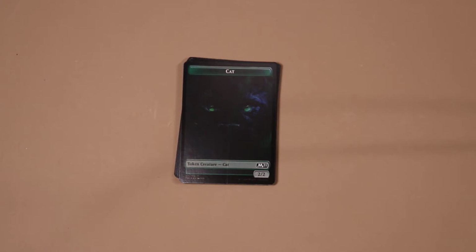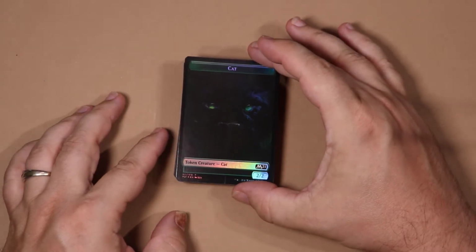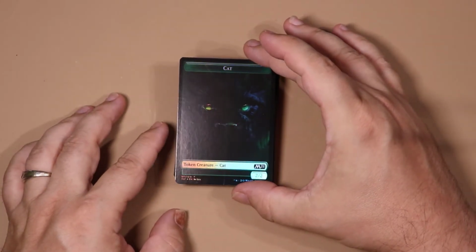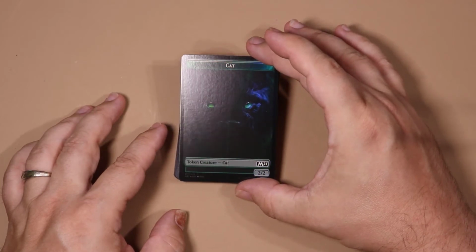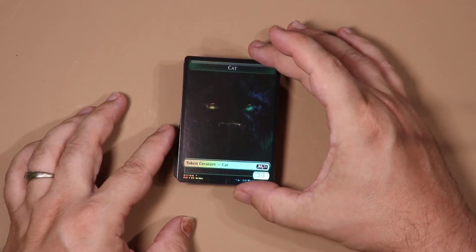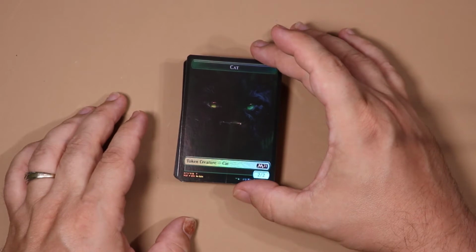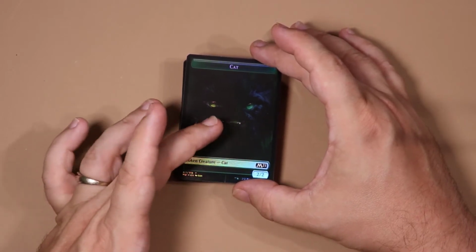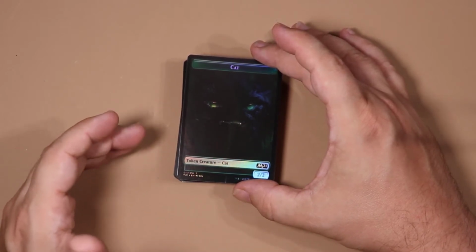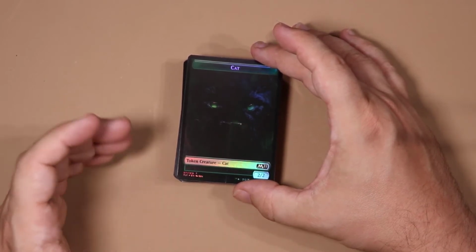Kind of going back to the cost of these types of packs, though, one of the things right out of the gate that's really disheartening is, if you can see it here on the cat token, there's a print line there, which is just terrible. It's an obvious mistake when it was being printed. Now, again, if this was in a $3 pack, I wouldn't care. Oh, well, foil's wasted, not a huge deal. But when you're talking about a $25 pack and you see a line on the very first card that you open in the booster, that doesn't bode well for what's going to be inside it.